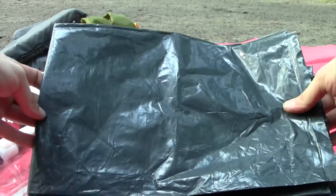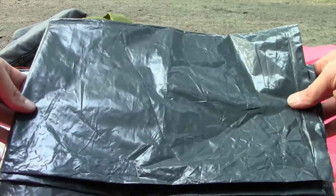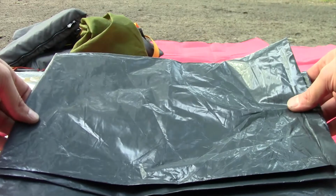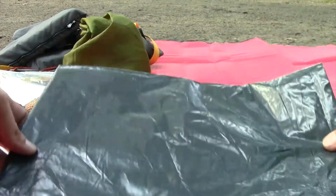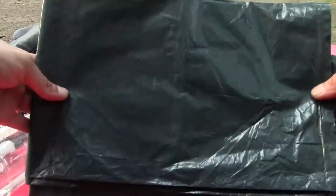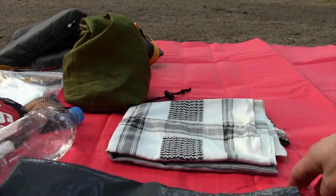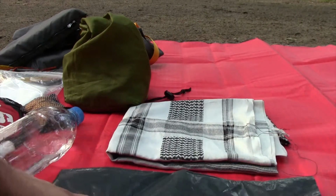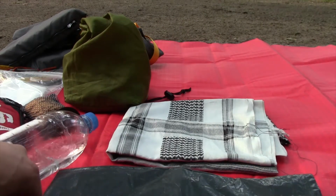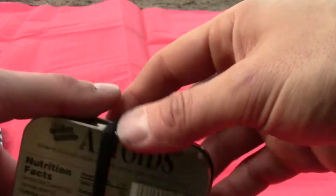So next item, 50-gallon drum liner. Why would I have a 50-gallon drum liner? The situation being someone falls out and becomes hypothermic in the water. Although it's unlikely to happen today, it can happen. You have this as a ground covering, and then the tarp as a reflective way to manage your core body temperature.